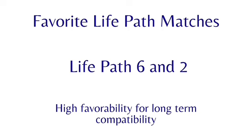So here we have Life Path 6 and Life Path number 2. The reason I love this combination is because this combination is all about love. These are the 2 love numbers in numerology, okay? 6 is ruled by Venus, and 2 is a number of partnership, and it's ruled by the moon, which is a highly sensitive kind of energy.